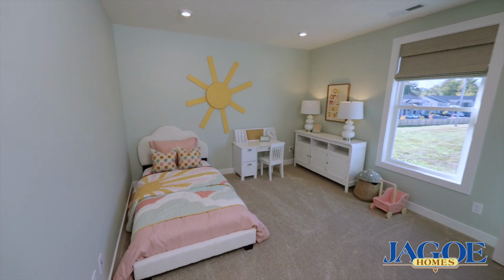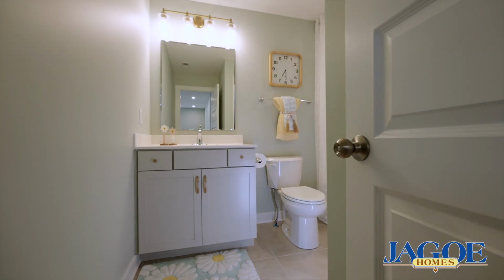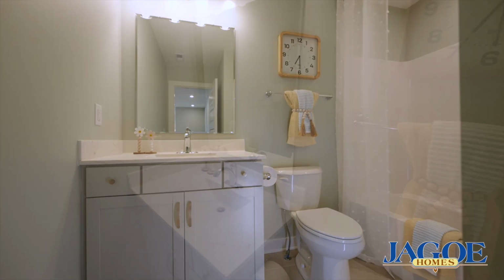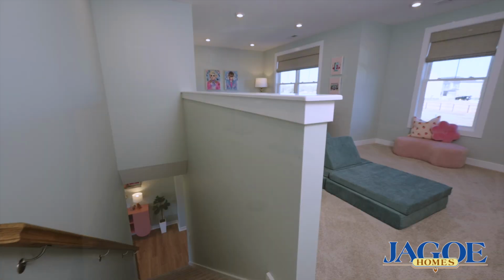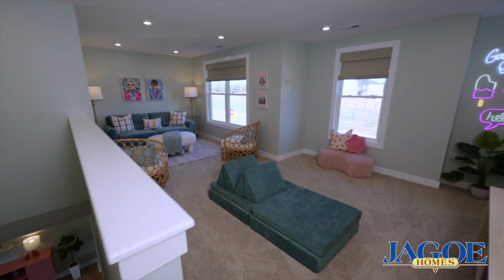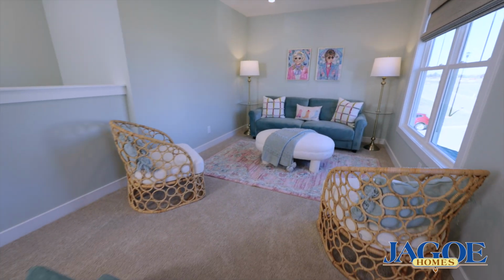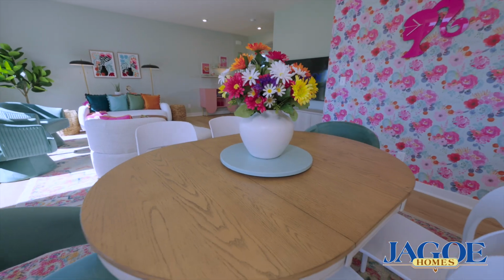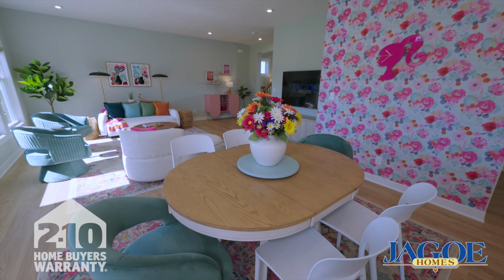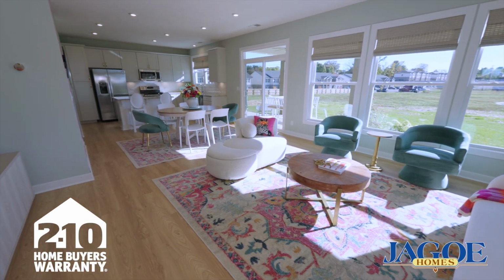The second floor offers 2 additional bedrooms, each with its own large closet. The second bath has Aristocraft cabinetry and also features cultured marble with rectangular bowl sink. And the family can spread out and enjoy the expanded loft that offers endless possibilities as an exercise room, playroom, or home office.